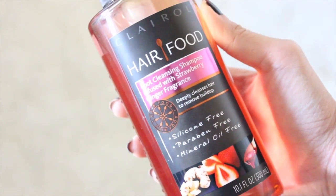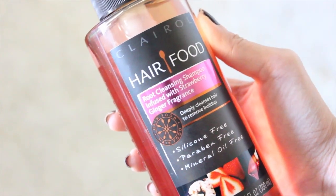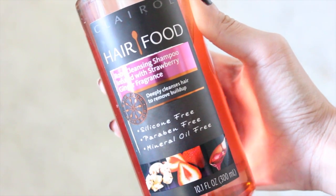So now let's move on to some of the current hair products that I'm using. I honestly don't have a set specific type of product that I use all the time. I kind of try all types of products all the time, and right now I'm trying out a line from Clairol called Hair Food, and I believe you can just find these at Target, but this is their root cleansing shampoo infused with strawberry ginger fragrance, and it smells amazing. But this is a deep cleansing shampoo, which I love.